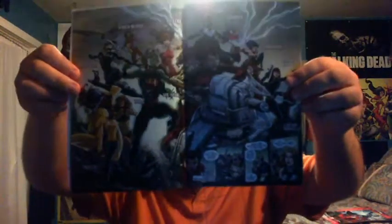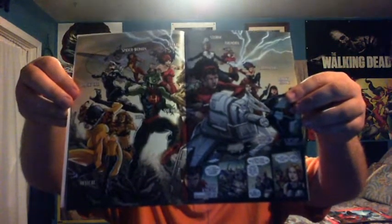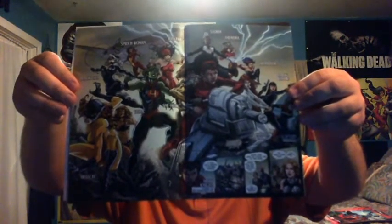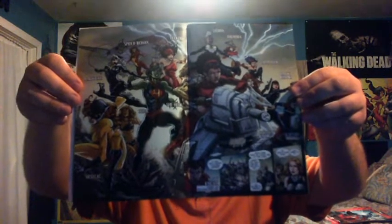But I gotta show off. I have to. I'm such a nerd. I gotta show off this big 2-page spread. Get a look at that, if you can. Get a look at that. Holy shit. Now, isn't that awesome?